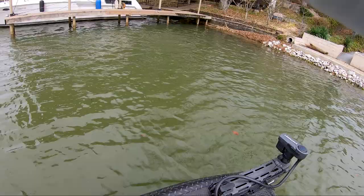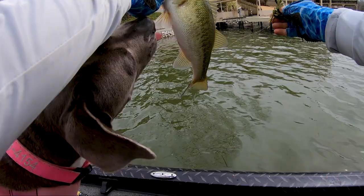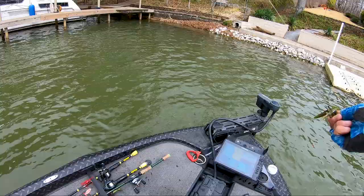I got just as much eelgrass as bass. This was the power NED, because we are skipping the docks and want a little heavier NED, but there we go. But you get the idea. So that's how you fish a NED.